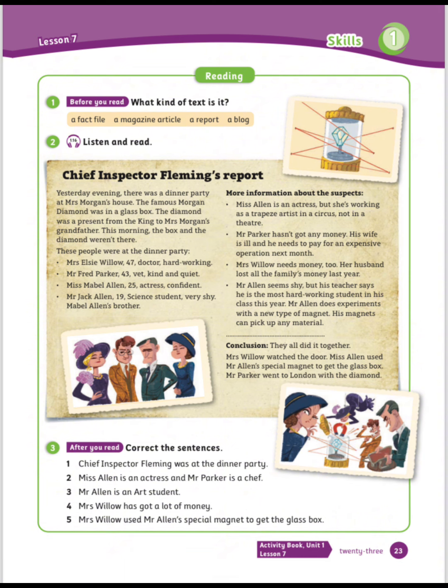In this page, we're gonna read this text and we will answer some questions. Before we read, what kind of text is it? It's a report. Now, let's read the text.